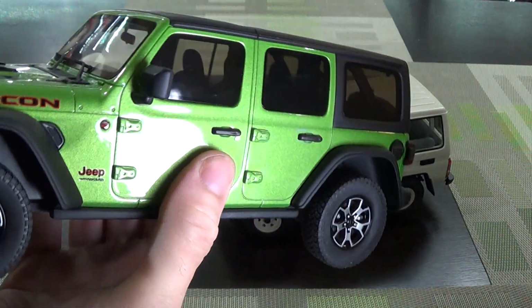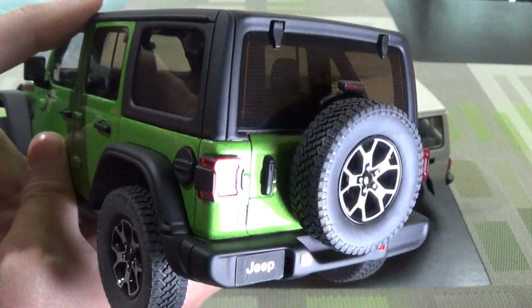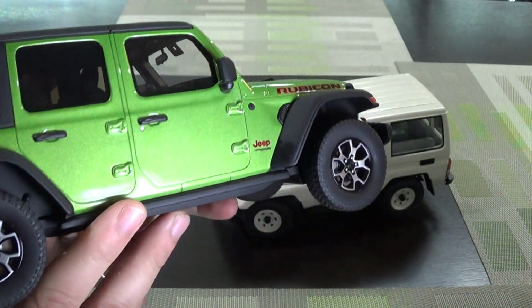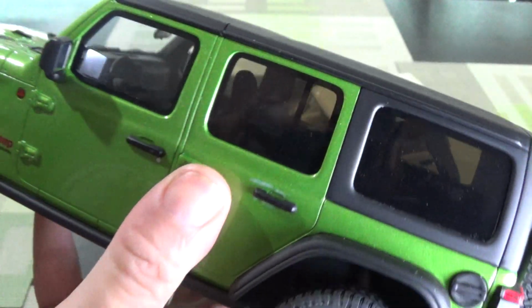This has a variety of available engines, a diesel, a turbo 4, a V6, and now you can get the 392 Hemi if you want to be a bit of a maniac. This was on sale at Replicars for I think $69 plus shipping. Retails like $139, so at that price I'm definitely not mad at it.